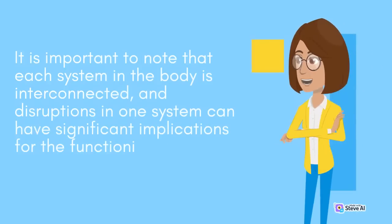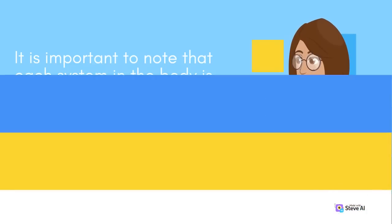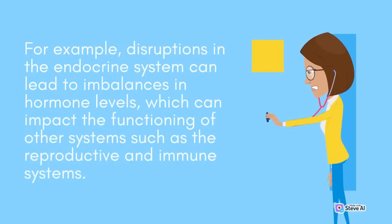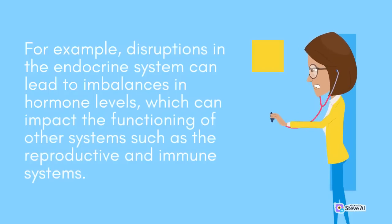It is important to note that each system in the body is interconnected, and disruptions in one system can have significant implications for the functioning of other systems. For example, disruptions in the endocrine system can lead to imbalances in hormone levels, which can impact the functioning of other systems such as the reproductive and immune systems.